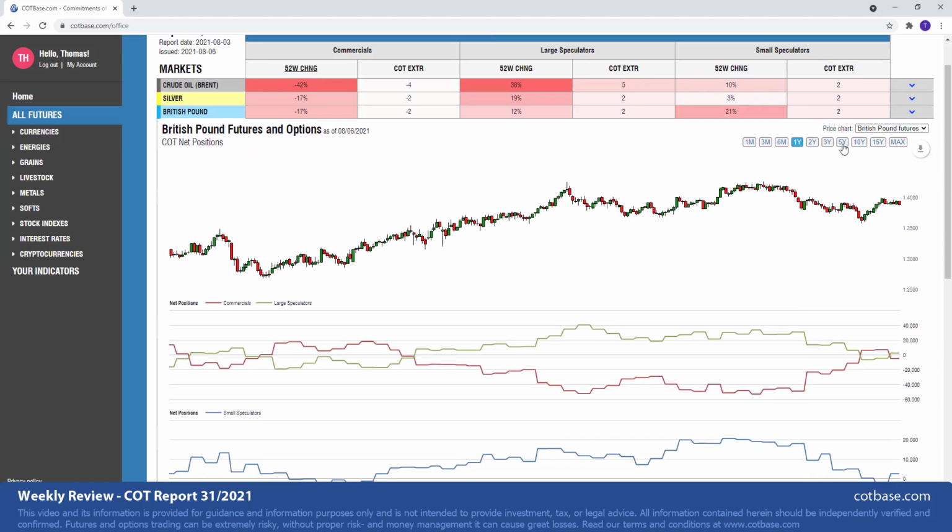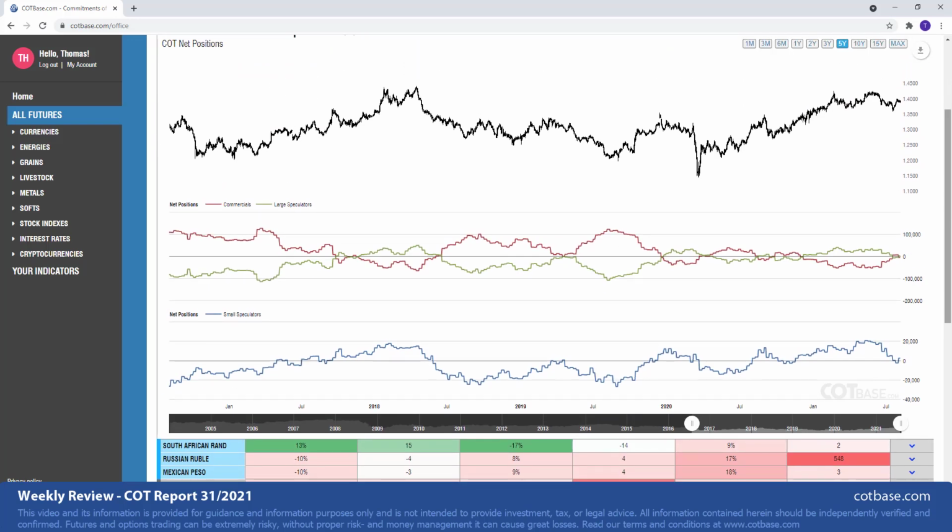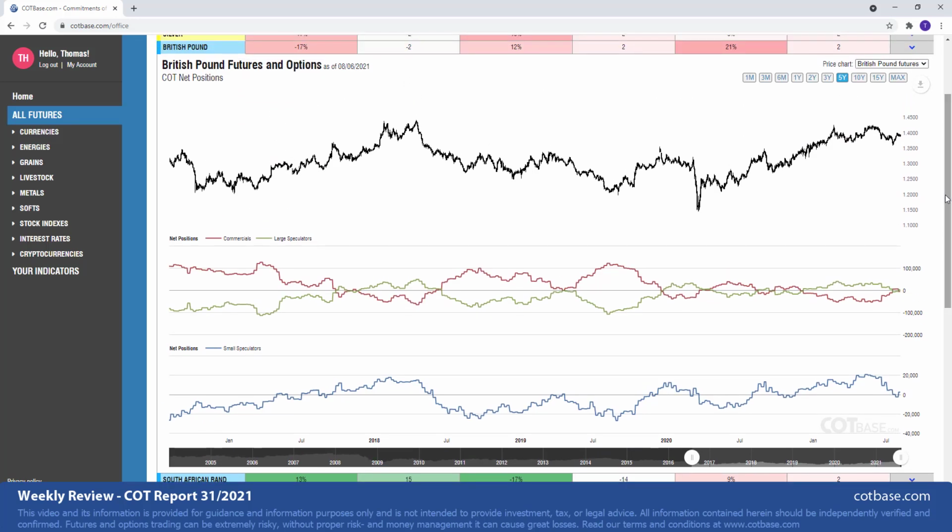Before I move on to large speculator COT Extreme, let's not forget to analyze the extreme situation here in the British pound. And for that, I opened a 5-year chart. It's clear to everyone that we have this bearish zone over there. It started around February of this year, and we were still there for quite some time at these tops. So it's easy to compare that level to the past 5 years, and it is a bearish extreme.